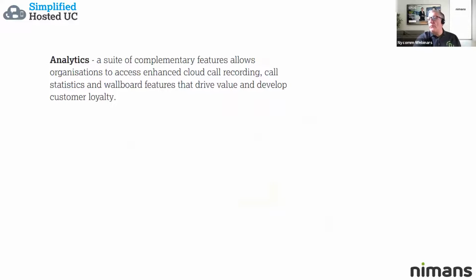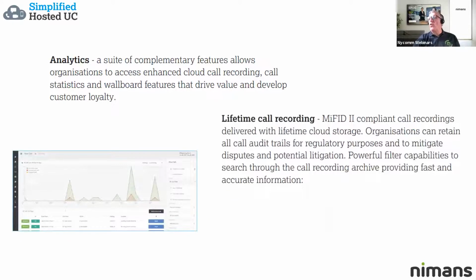In terms of analytics, we've got a suite of complementary features that allow organizations to access enhanced call recording, call stats, and wallboard features, to drive and value-develop that customer loyalty. It's proven to be quite an interesting take-up of the analytics suite. There was, I think, a school of thought amongst a number of people that perhaps analytics was not something that people wanted to get hosted, but actually in a lot of the conversations we've had across all the platforms that we're looking to sell, this is a key point. People are wanting to monitor the productivity of their home working or their hybrid workers.